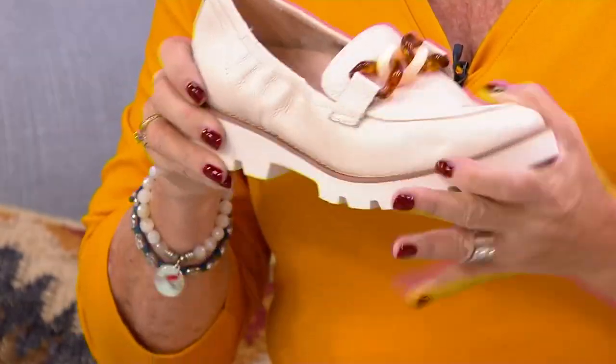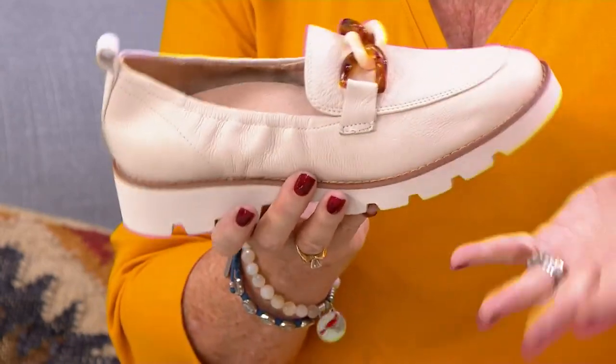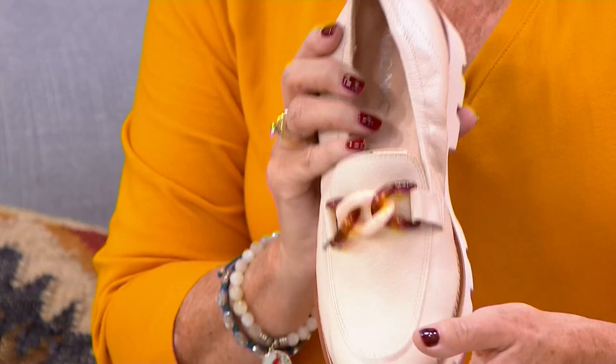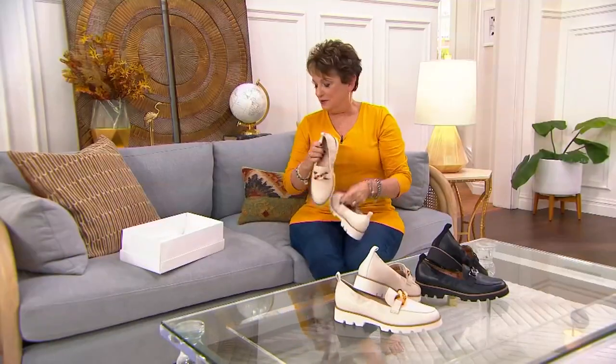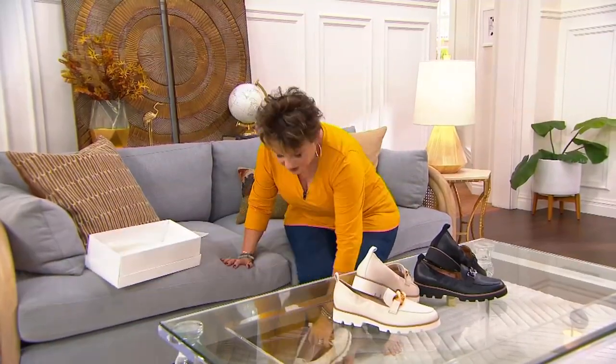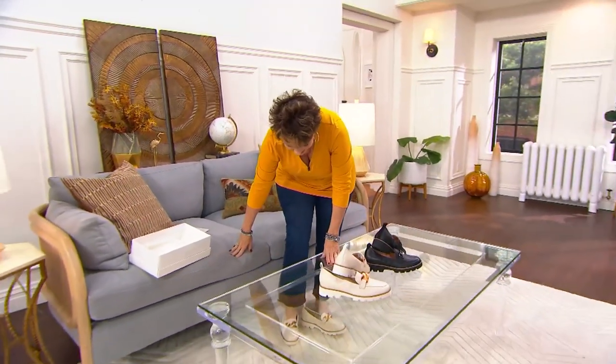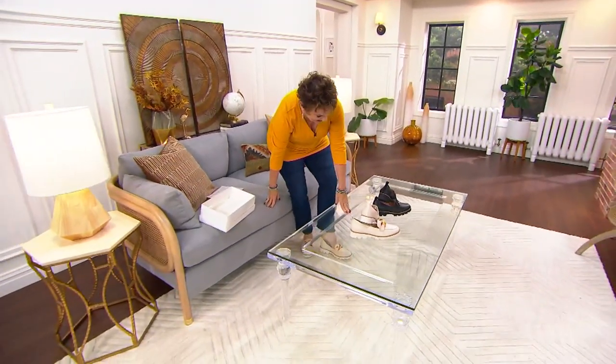But the ones that look like this that are from Italy, they don't have that Vionic difference inside. So we have it in the beautiful ivory color, which we're calling cream. Only 800 to go around. Oh my gosh. This leather.